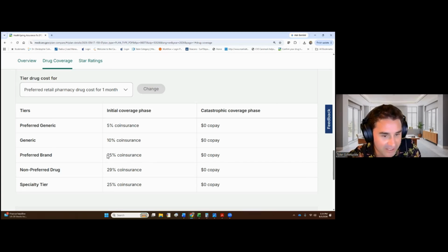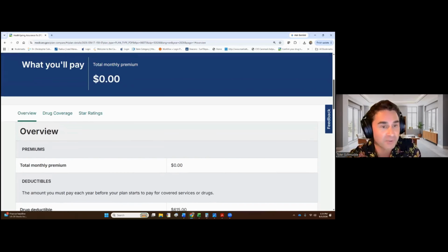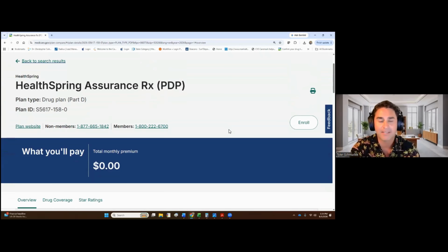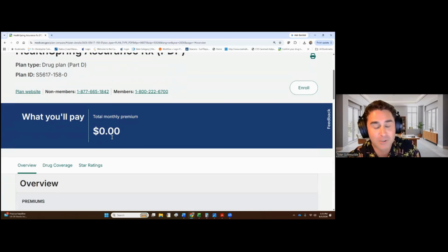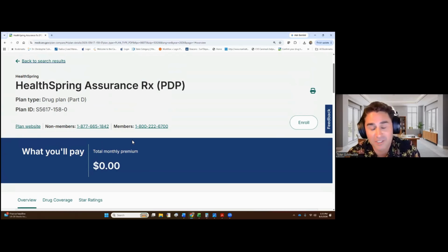These co-insurances you see here could be going up. The premiums could be fluctuating quite a bit. They did put a $50 cap on the increase in premium. So we know that the cheapest plan is not going to be more than $50, but there could be some pretty high increases in premium next year. And so that is something that you're going to want to look out for going into this annual election period.